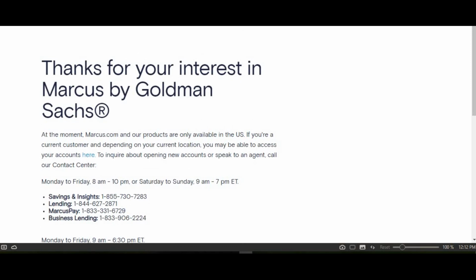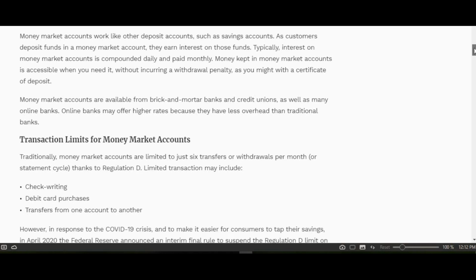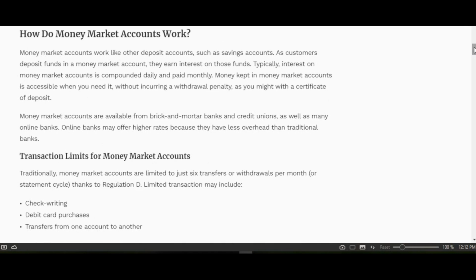So, money market accounts reserve the highest interest for higher balances, while the highest CD rates tend to be awarded for longer CD terms. Both accounts are low-risk investments because they offer guaranteed earnings and are FDIC insured up to a limit.